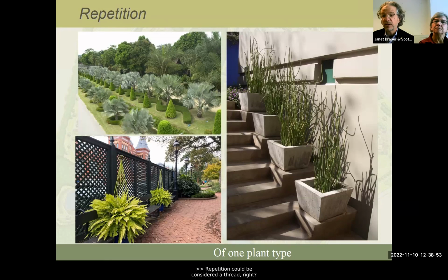Repetition could be considered a thread, right? So some of these terms overlap. What Janet just described is using repetition as a thread to tie it together. But repetition in itself could just be a design element. If you look at the equestris in the lower right-hand corner, that's from a hotel in Arizona. You can see it's just a simple repetition of one plant used very uniquely, almost like a Lone Ranger concept, but you're repeating this now. And so it's just a very powerful impact.